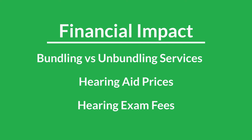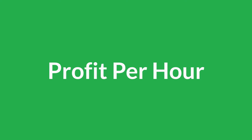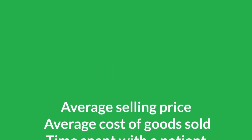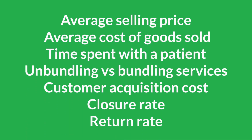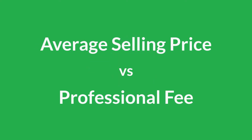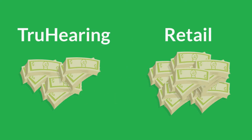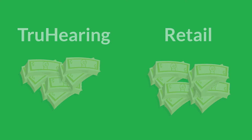The TruHearing Financial Calculator guides you through a series of 5 questions and then automatically calculates your profit per hour. Profit per hour takes into account all of the factors that can influence your profitability, including average selling price, average cost of goods sold, time spent with a patient, unbundling versus bundling your services, customer acquisition cost, closure rate, and return rate. As a result, it is a much more accurate way to measure your profitability than simply comparing average selling price to a professional fee. Your profit from a TruHearing patient is not expected to be greater than that of a retail patient, but the difference between a retail patient and a TruHearing patient is likely smaller than you may think. The TruHearing Financial Calculator will show how this is possible.